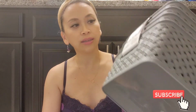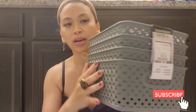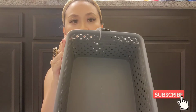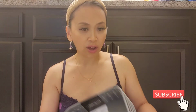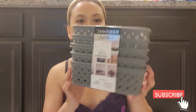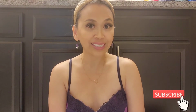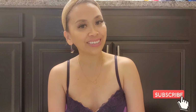So I got these 4 bins, and this one is $7.99, and it comes in a pack of 4. And then I also found a 5-pack of these smaller bins. So without further ado, let's get decluttering and organizing.